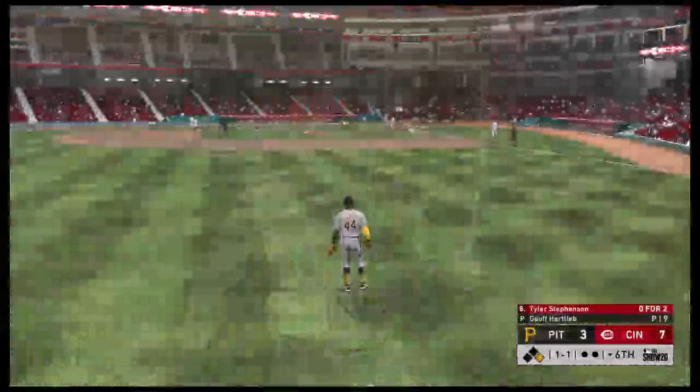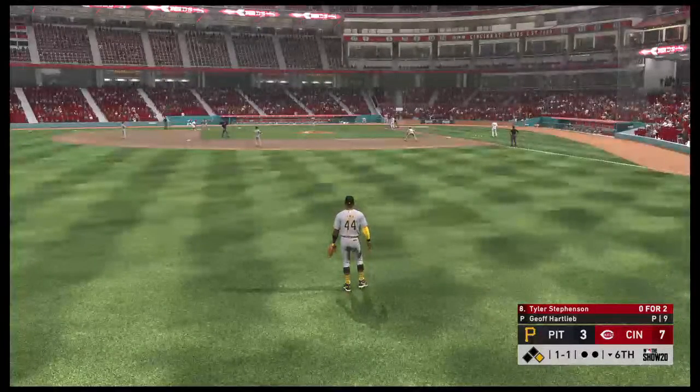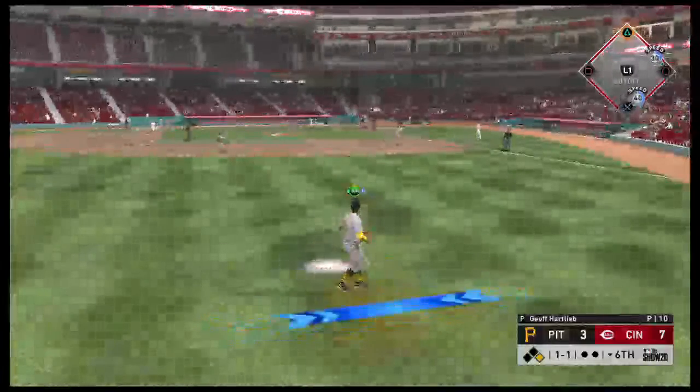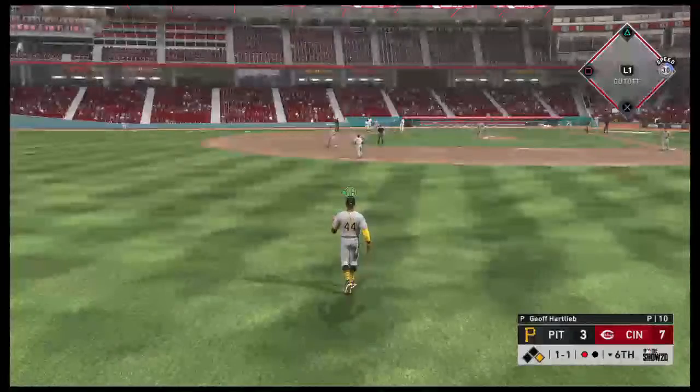Digging in once again, Tyler Stevenson. The catcher, Tyler Stevenson. Pulls this one in the air out to left. 2-2-2. Fleming will settle under it to make the play for the first out as the runner will have to head back to first.